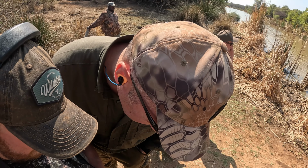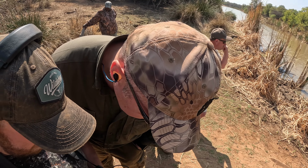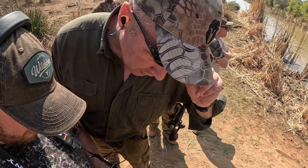But that's croc hunting, I guess. So while we waited for the boat and the grappling hook to turn up, we reviewed the footage to see exactly what we were dealing with. The second shot straight in the engine rear. Can you show the first shot again, mate?